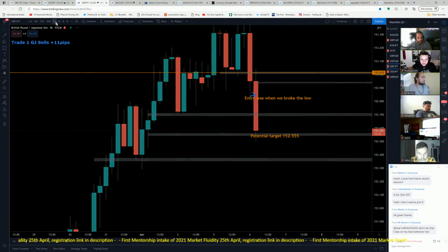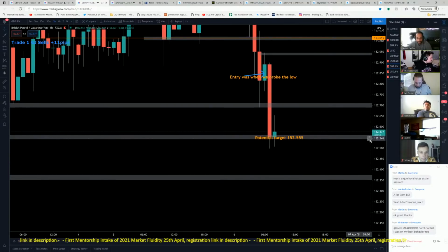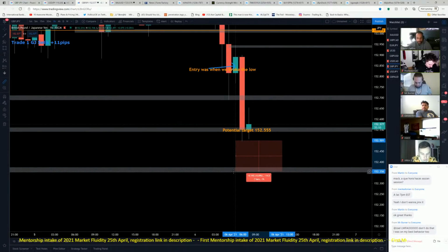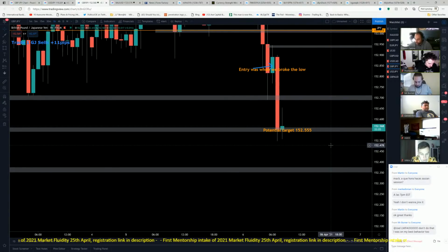Let's take a look on the 1-hour time frame here to the left-hand side. Nice, we got a bigger support here at 152.380. So that's good. If we break below the lows at 152.500, I think we can continue moving down from this point, 15, 14 more pips. We'll see what happens.